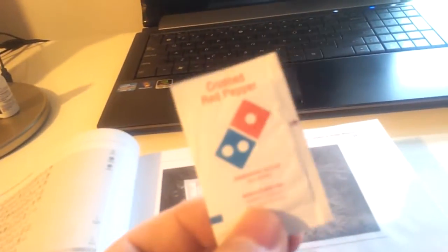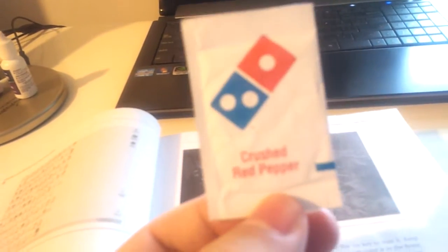So I got this book on Monday, and I'm already getting through it. Although yesterday I reached a little bit of a hiccup because I had so much work I had to do outside of this. And yes, I am using a Domino's crushed red pepper packet as a bookmark. I ordered pizza, I saw it, and I said, hey, that would make a good bookmark. And then, at the end of reading this book, I'm going to use it.